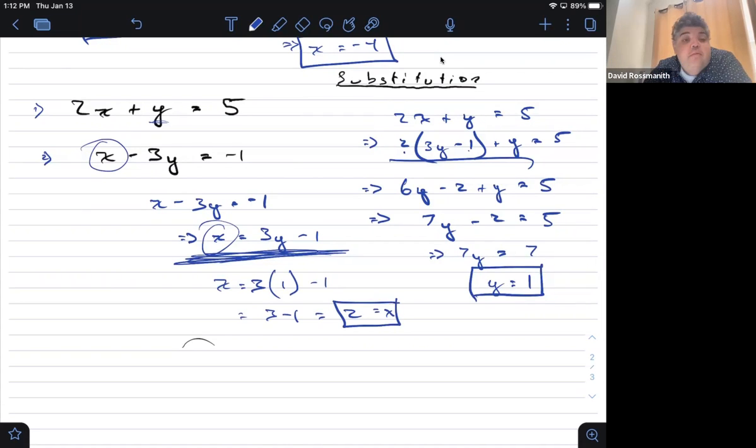Here's an example. You're given 2 equations with 2 unknowns. Whatever x and y mean, whatever they stand for in your equation, who cares? I want to know both values. How do I go about doing it? This is my method. It's not mine. I didn't invent it, but it's the way I always do things because I can just straightforwardly do it. I don't have to think about stuff.